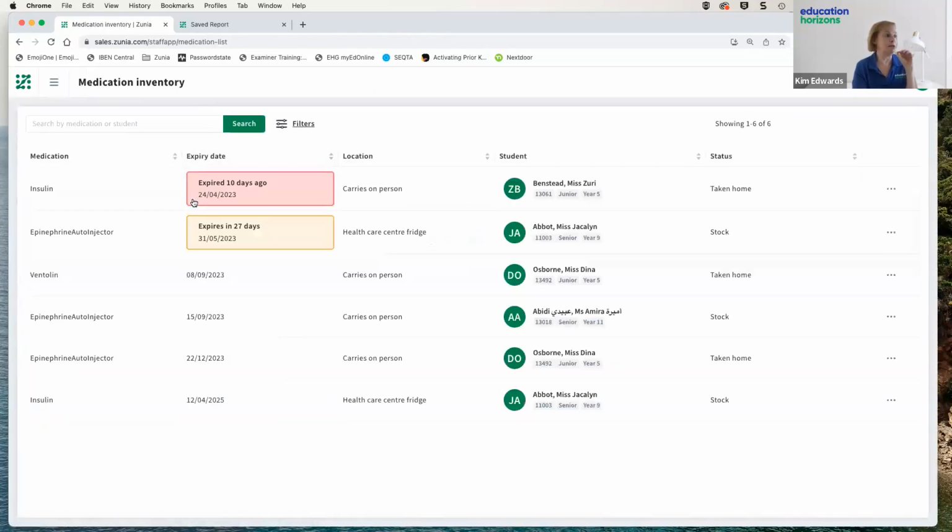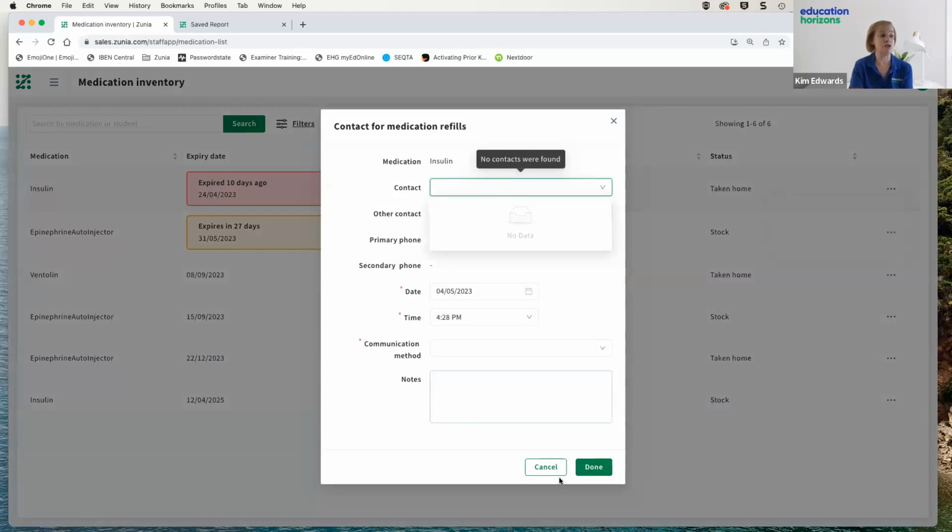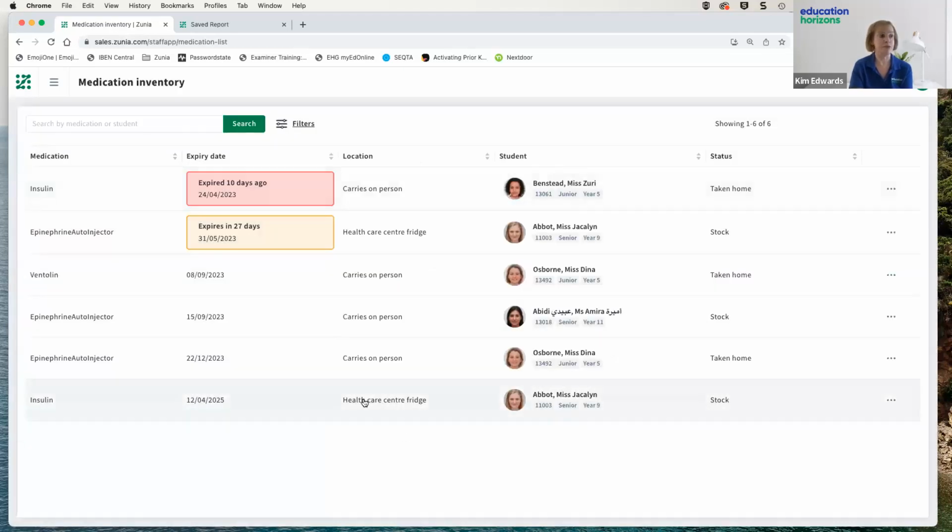The other really great bit that was brought in last year was, as we know, schools are drowning in medication. What oversight do they have? When is it expiring? Is it out of stock? Because it's been put in and it's there, they can be tracking medication that's expired, about to expire, etc. Where is this located? That's the $6 million question. And if they need a refill, they can contact and request that a refill be provided, etc. So very simple and easy to manage that whole medical component.